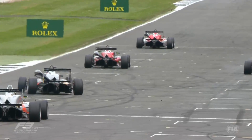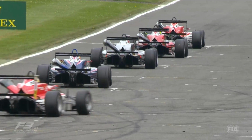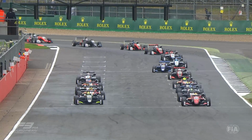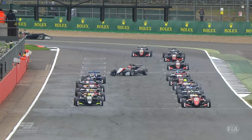And then on row 6, it's Joey Mawson for Van Amersfoort, Ferdinand Hamsberg, the Austrian newcomer for Carlin. Row 7, it's Ralph Aron for High Tech, who's one of the drivers that was involved in contact yesterday and didn't finish the race. Likewise, his teammate, High Tech GP driver Nikita Mazepan, who had one of his better qualifying sessions yesterday to get 7th on the grid for the first race. He's a bit further back for this one.